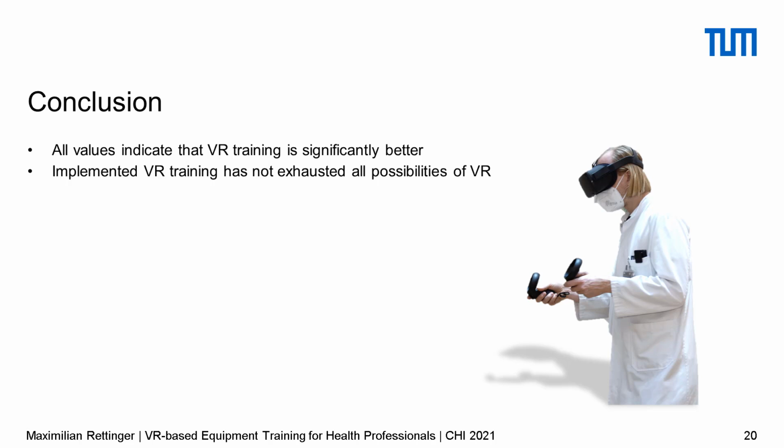Also, this method offers the advantage that healthcare professionals can complete the training at any time, in any place, and as often as they want.